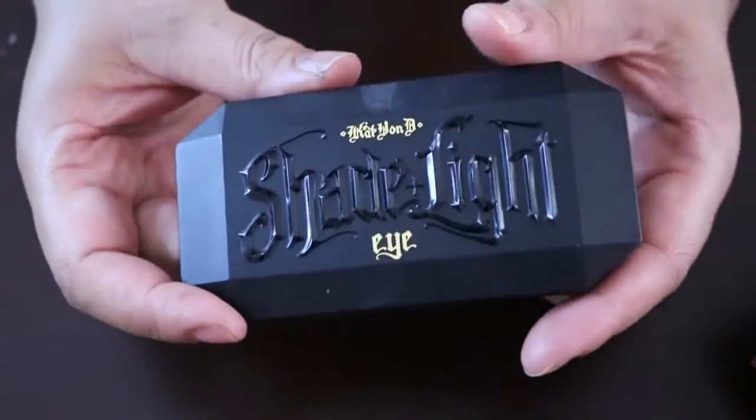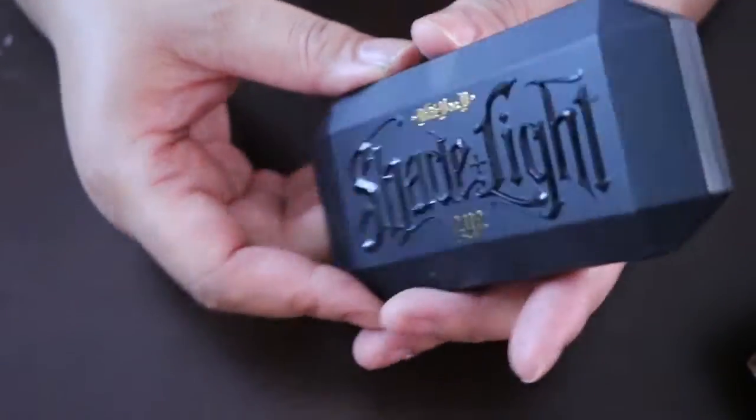Next up, we have the Kat Von D Shade and Light Eye Palette. And this one is in Rust. Sorry, I'm probably moving too fast. Not giving you guys a chance to look at it.